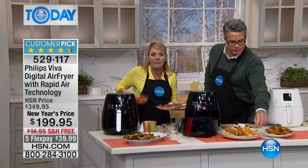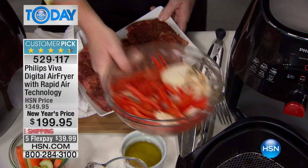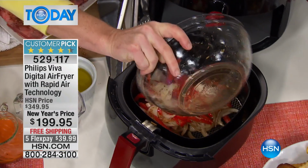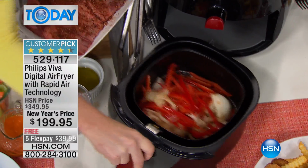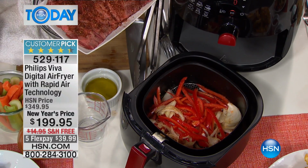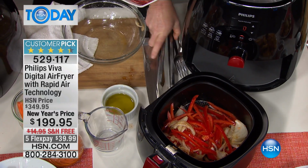I personally am a little bit more of a stovetop home cook. But here's what I can do, something I would make on the stovetop: fajitas, one of my go-tos during the week, actually, because it's quick. But here's the problem. When I make these on the stovetop, I need 6 to 8 tablespoons of oil. Watch what I can do with the air fryer.